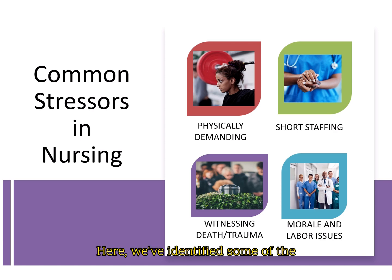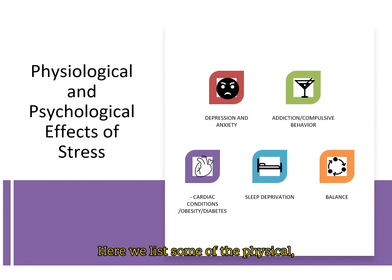Here we've identified some of the commonly known demands and stressors of nursing. It's physically demanding, often it's short staffed. Nurses experience witnessing trauma on a regular basis, and some institutions have morale and labor issues, which further complicates the nurses' experience at work. Here we list some of the physiological and psychological effects of stress.